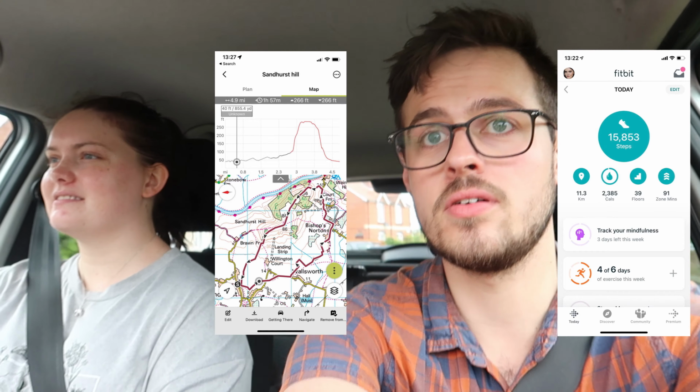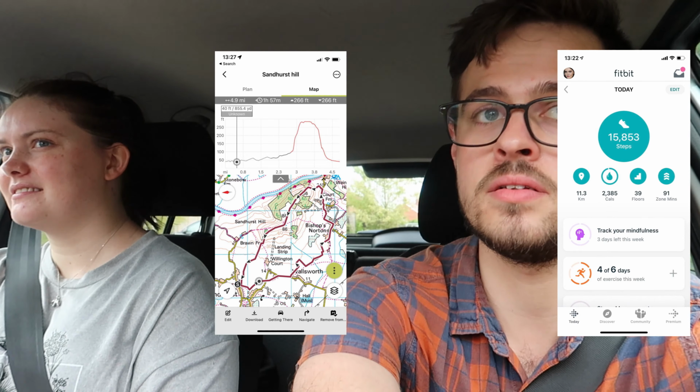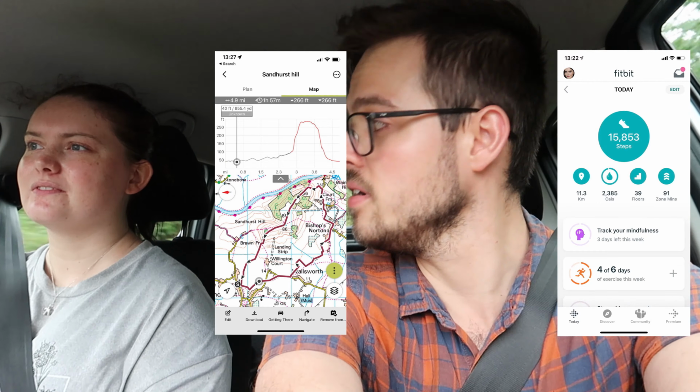So views over the Cheltenham, Gloucester Basin area and over towards the Severn. So it's quite nice. Some sunflowers. We had some nice croissant. And now we're heading home. It was nice to try out the new boots. They feel pretty much the same as my old boots, just need breaking in a little bit, not too bad.